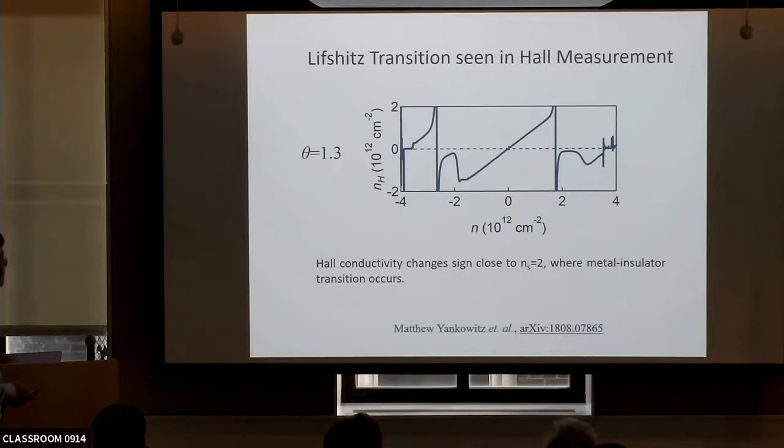Right, so next time I teach undergrads, this is solid, so I can use this example, right? If you complete a filled band, you really change from electrons to holes. Yeah, so this happens. And notice that this Lifshitz transition occurs actually very close to half filling. And this so-called 2 electrons per supercell is where the metal-insulator transition occurs when pressure is applied to this device. Okay, so we really have a Lifshitz transition near 2 electrons per supercell.